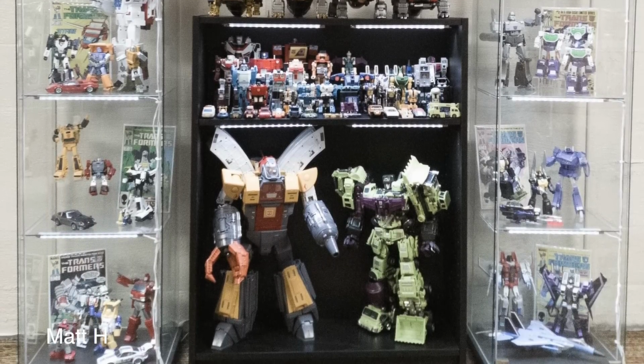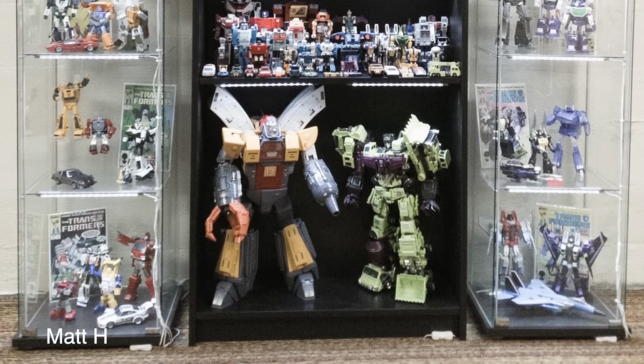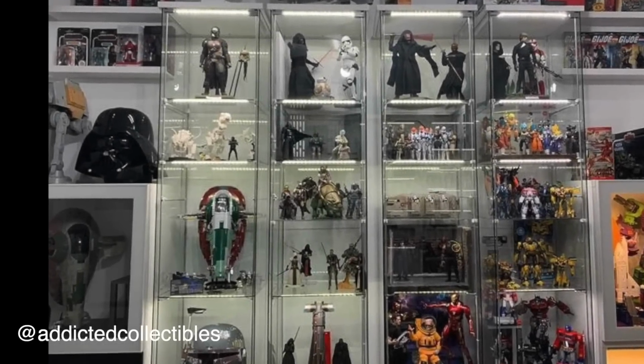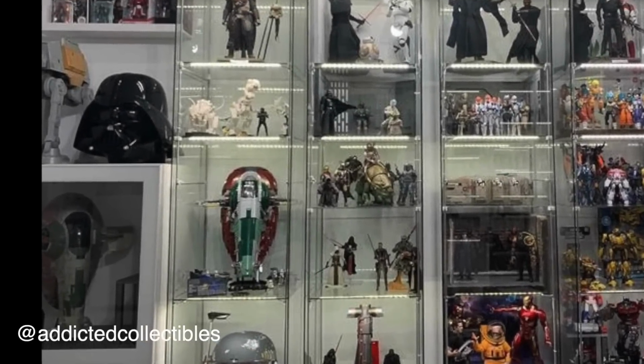Yeah. Our second to last one, if you will. This is only 2 photos, so it shouldn't take too long. At Addicted Collectibles. It's pretty good. It's nice. Now, he's got Detolfs.